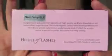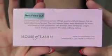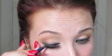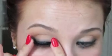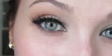Then I'm using House of Lashes Noir Fairy. This is in the black shade, that's why it says BLK. And I'm going to just pop these on. I will say, you guys, that these are very difficult lashes to work with. If you are a beginner, I do not recommend them. I know there's a lot of hype about them, but no one ever informed me they are very hard to work with. As you can see, they're amazeballs, but they're difficult.